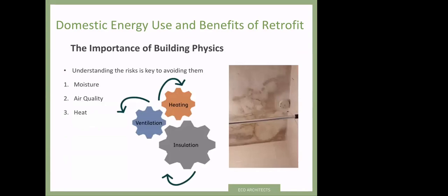So the building is a system. Every building is a system, and it's really important to understand the basic building physics of that, and how insulation and the amount of insulation relates directly to the amount of heating that is required, and the amount of ventilation that's required is also relevant.